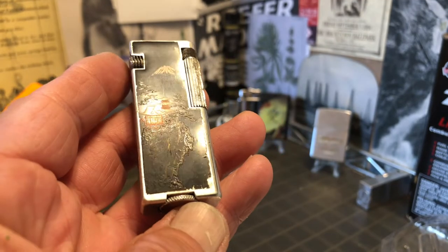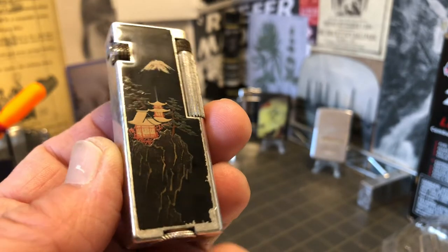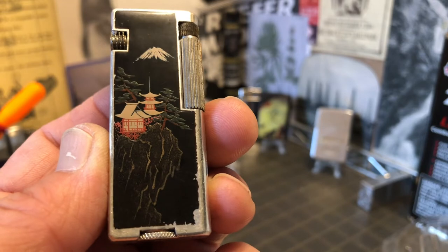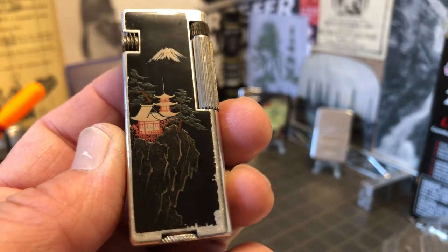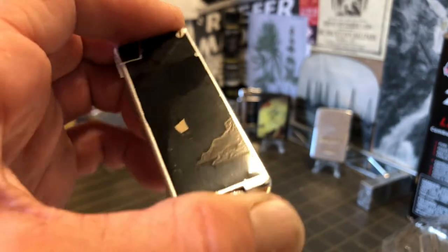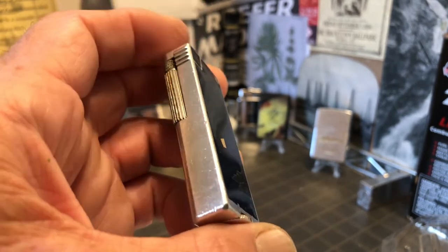You can see the scene looks like a house or pagoda or some kind of structure perched on the side of a hill with, looks to me like, evergreen trees of one variety or another, and a snow-capped mountain in the background. On the back, I believe you have continuation of the mountains, and I'm not sure about the rest of that. We'll talk about that later.